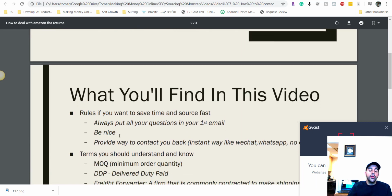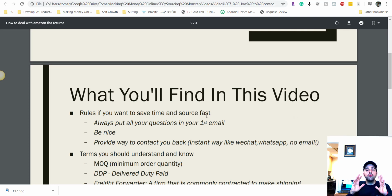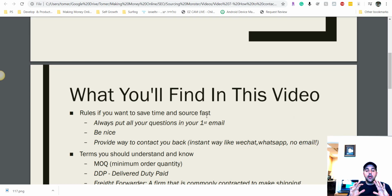Second, be nice. When you talk with them and you communicate, try to be very respectful, very nice, and not rush the process. Don't push them too much. That's something that I learned, because at the beginning I was very aggressive. Push them, okay, you answer, you don't answer. We don't want to give them the feeling that we run after them. We want to give them the feeling that they're after us.